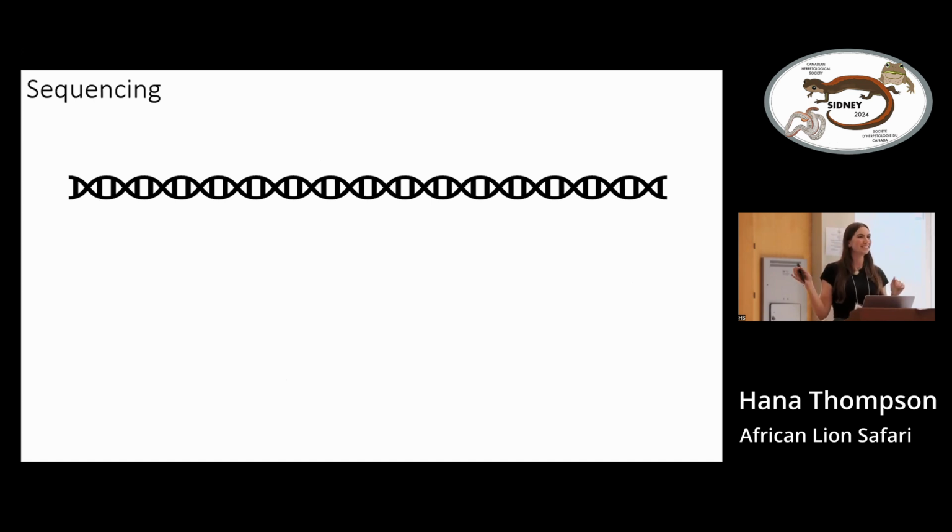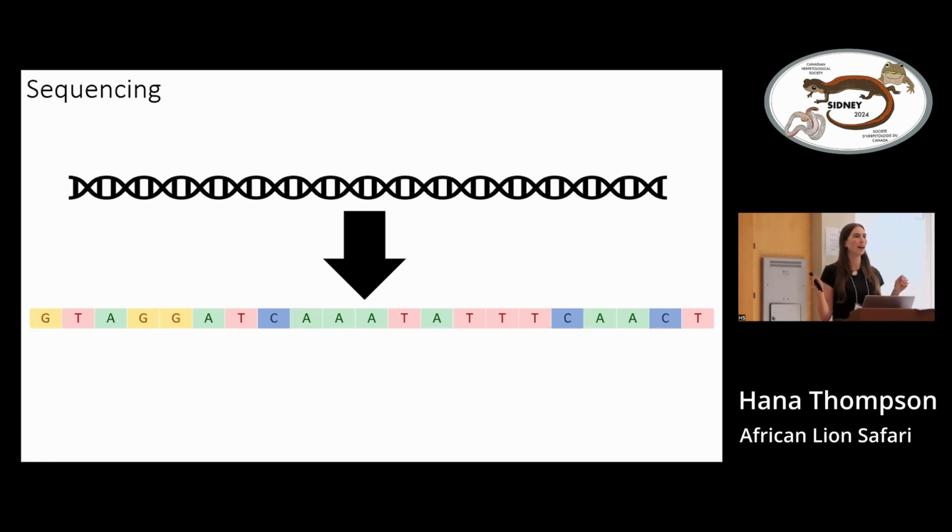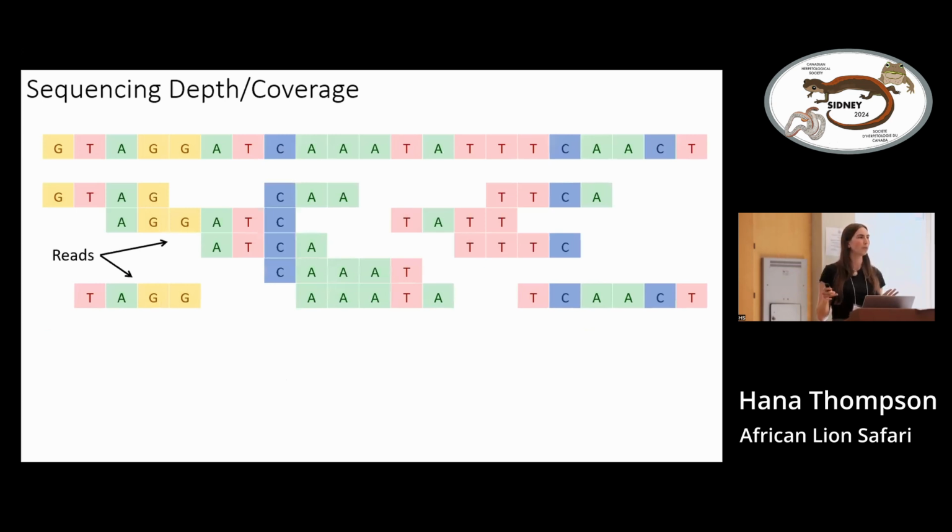I don't really need to cover this because Christina already did, but when we're talking about sequencing, we're just talking about taking the DNA and then figuring out what the actual sequence of nucleotides is. And then one other term that I wanted to cover that you maybe have seen if you've read some population genetic papers is sequencing depth and coverage.